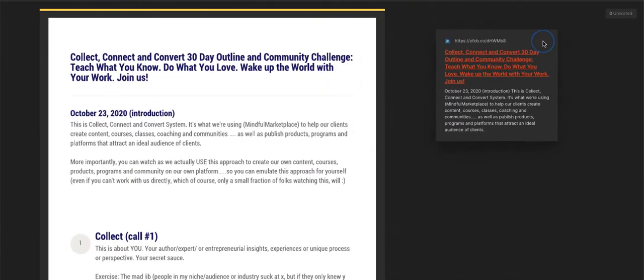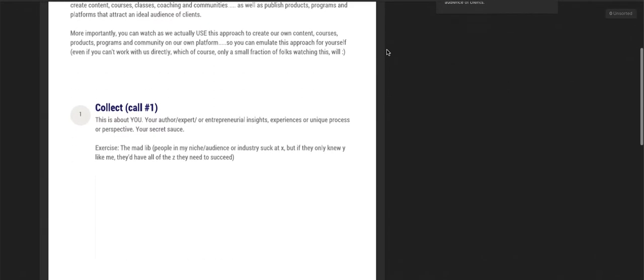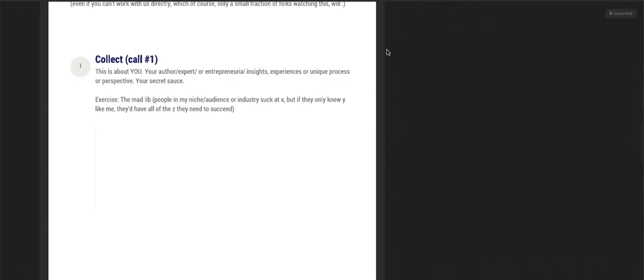But here is the general overarching collect, connect, and convert ethos. And it's really, really simple. And I'm going to share it with you in a couple steps.